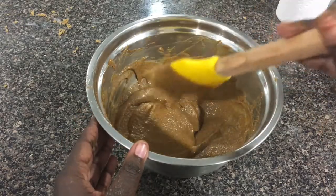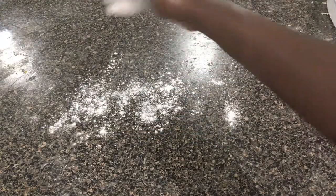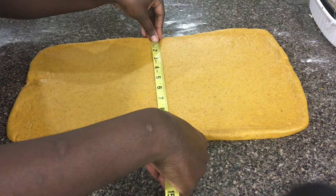Anyways, set aside your filling for now, and once your dough has fully rested, it's time to wake it up, so to speak. Lightly dust your countertop and roll out your dough until you have a rectangle that's about 18 inches in length and 12 inches in width.